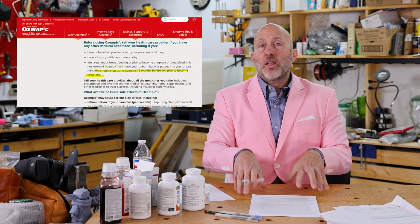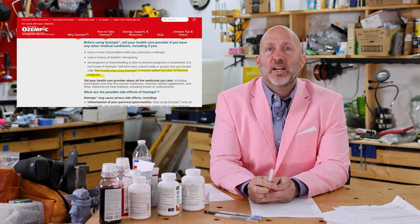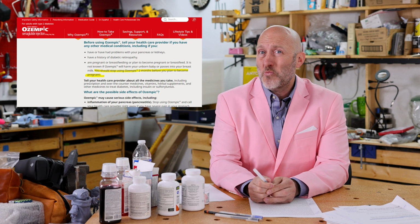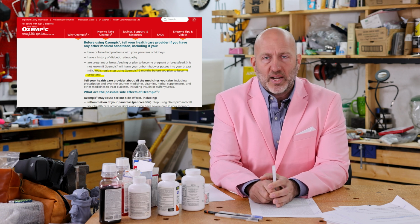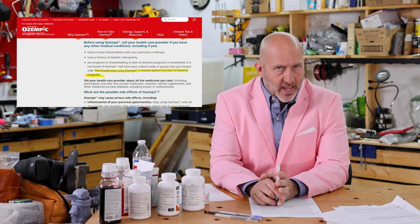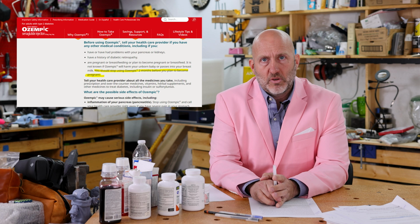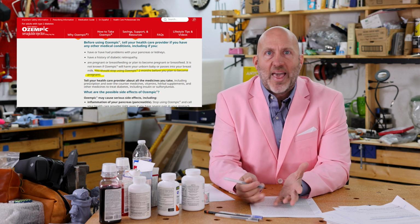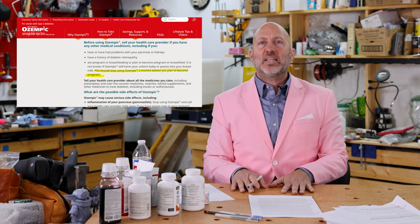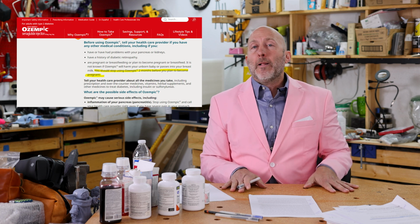But here's the complication. On their website, both Ozempic and Wegovy say you should not take this if you are pregnant, and you should stop taking it 2 months before trying to get pregnant. And they're saying the right thing. They're saying, hey, don't take this if you want to be pregnant. Don't take this if you're going to try to get pregnant. Like, don't have it in your system. It can be dangerous to that pregnancy because we don't know.